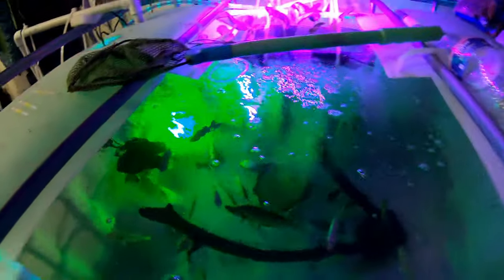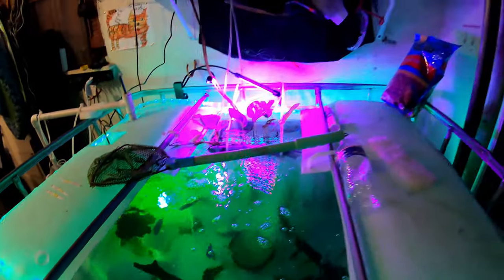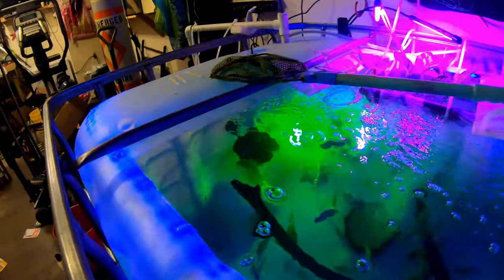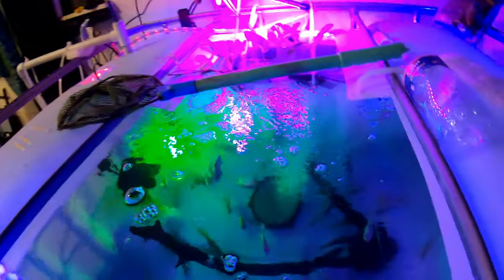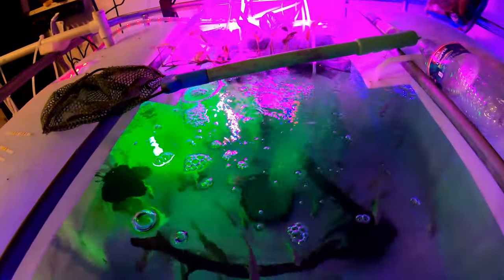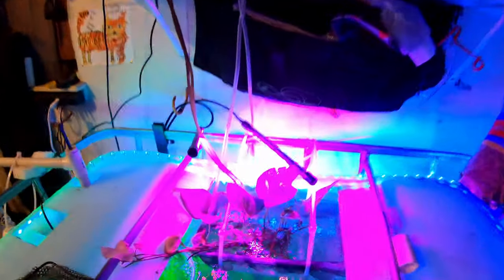Here's a quick peek at the updated tank. I did a little bit of updates with the water, and got a wave maker in there. Keeps the fish pretty happy, and a couple of new bubblers down there create lots of oxygen. Got those plants working good for me.